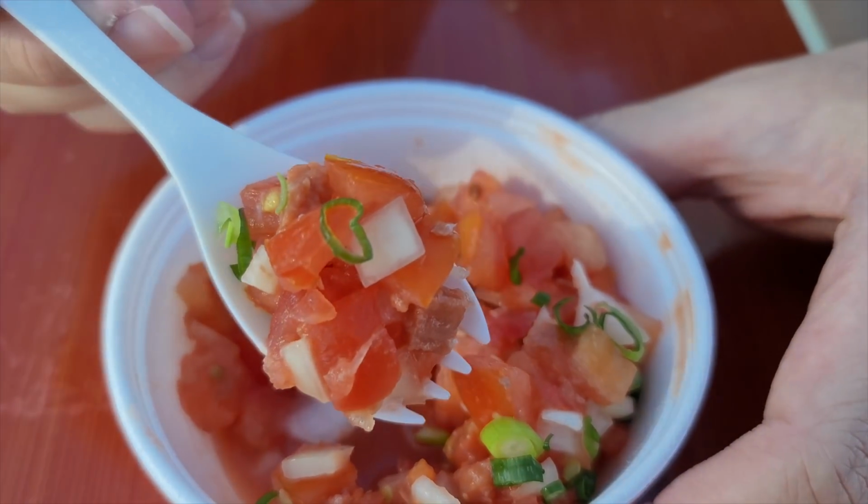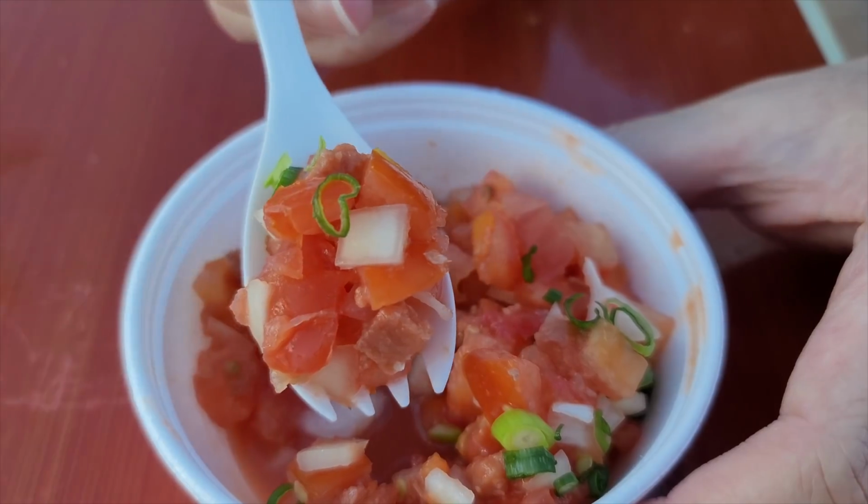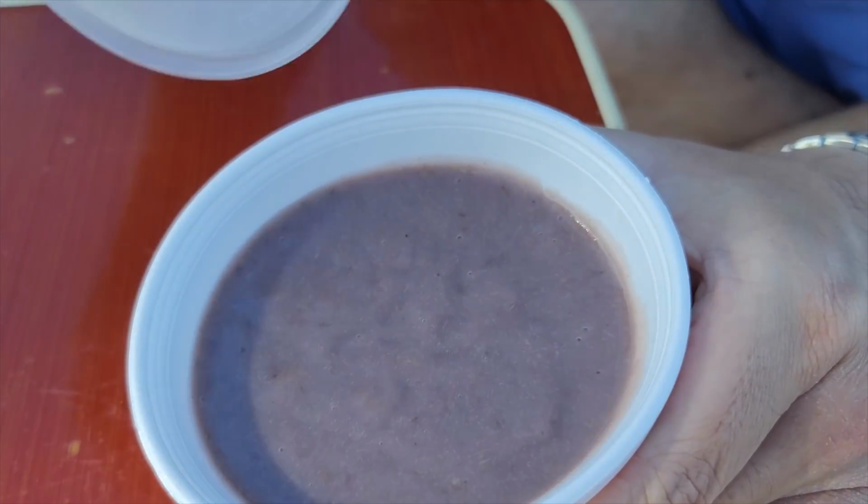Very simple, guys, lomi salmon. Smoked salmon cubes, diced tomatoes, diced sweet Maui onions. Even the tomato, you guys know already by now, I don't like tomatoes. I love lomi salmon. It's like Hawaiian salsa, basically. Hawaiian pico de gallo. Let me get a hit of that poi.